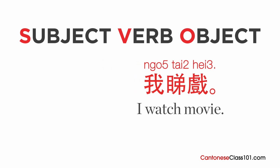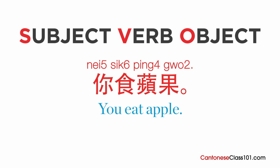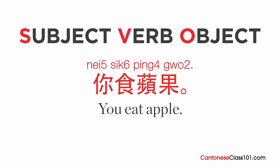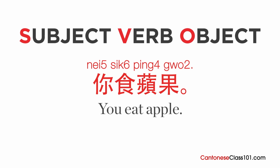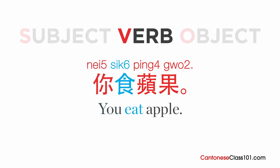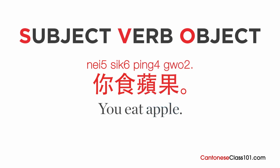Sure. Let's introduce a new subject, 你, meaning you. 你食蘋果. You eat apple. Okay, I recognize the words from the previous sentence. So we simply change the subject that begins the sentence without changing any other parts. Is that right? Yep. Unlike the Romance languages, there is no verb conjugation or gender in the Cantonese language. Yet, the word order is similar to English. So in fact, Cantonese is not that difficult. We start with the subject, 你 meaning you, then the verb, 食 meaning eat, and finally, the object, 蘋果 apple. That's how we form basic sentences in Cantonese.